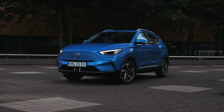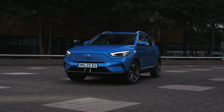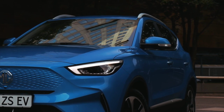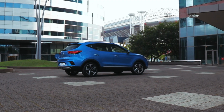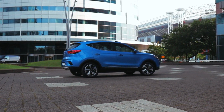The bold new face is set off by LED headlights. Again, a great addition compared to the current Australian model that's only got halogen bulbs that are very much yellowish. And look, MG says that its rear bumper is redesigned, but to me, it looks the same. The profile looks the same. The wheels look the same, but they're saying they're different. Okay, sure. The MG ZS EV will be offered in 2 trim levels and 2 battery variants.